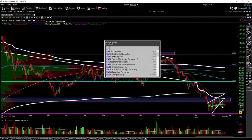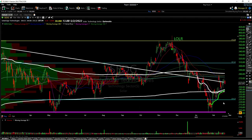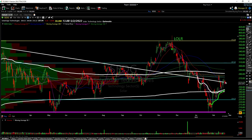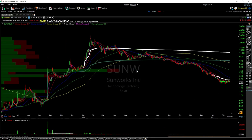If we look at the two major stocks, EMPH had the nice earnings report, but it hit the resistance and faded very heavily. SolarEdge didn't really do much on its earnings report, had a slight gap up, but hasn't really been able to make anything. If you look at the rest of the components of solar, like something like SunW, we've seen immense relative weakness.